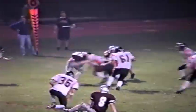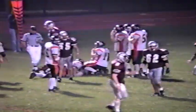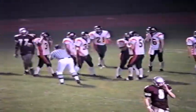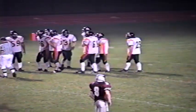Quarterback pitches it back. Over here is 22. Well, he's gonna, no, they just get away from several other guys. Something's going on out there. There's tacklers there, but there's no tackles being made. Picked up about 2 on the play. Could have lost a yard or 2. It's 3rd down and 4 now for Pine Grove.